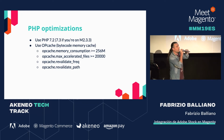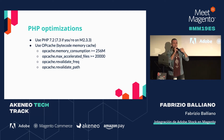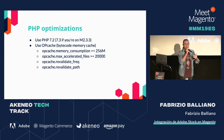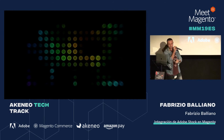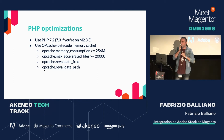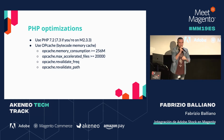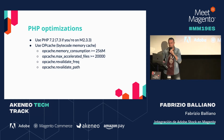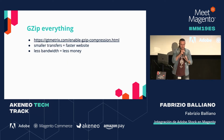Also, if we can, obviously we have to be sure to be on PHP 7.2, because 7.0 is already out of support. 7.1, the end of life for 7.1 is going to be in a month or so. So obviously we're going to go with 7.2, but if we can migrate to Magento 2.3.3, we can migrate to PHP 7.3, which out of the box is going to give you around 10% more server-side performance boost for free. So if it's possible to migrate, for sure migrate.